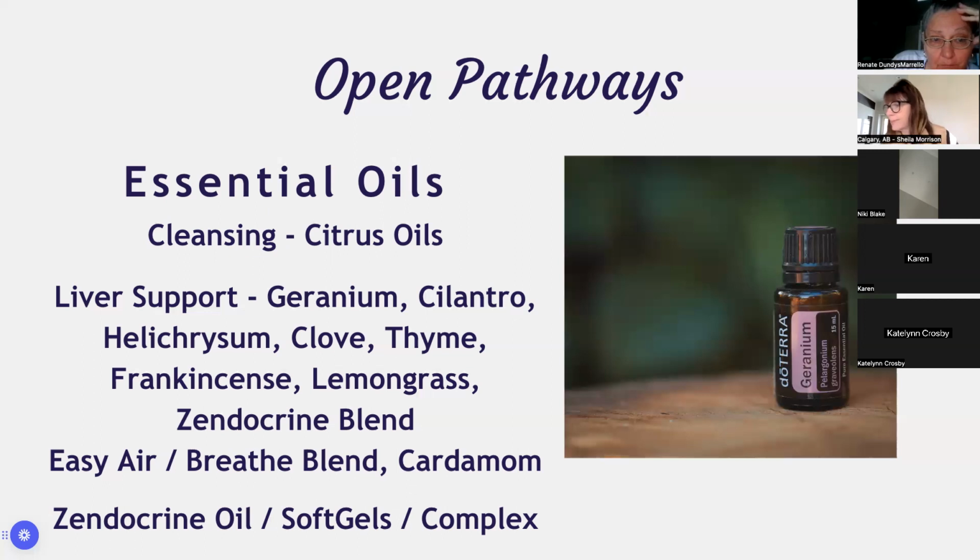So what that means is that every cell in your body has a purpose, right? It has a life cycle. And when it's done, it gets recycled, right? Optimally, it gets recycled, right? And as we grow older, this recycling process doesn't work as well as it used to, right?